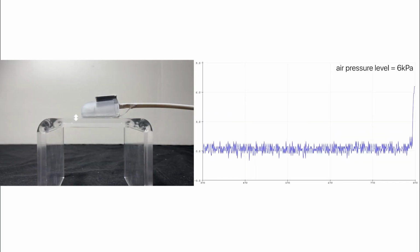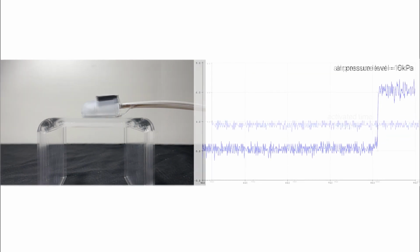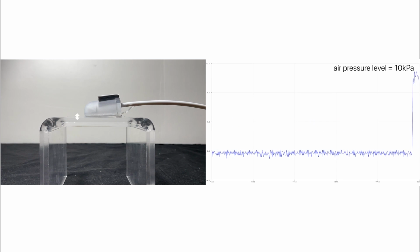We first technically evaluated the characteristics of our proposed pneumatic actuator. We first measured the step response of air pressure tracking and maintaining process from 1 to 12 kilopascals based on our closed-loop pneumatic control system.